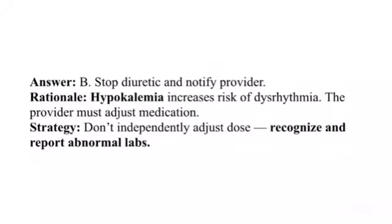Stop diuretic and notify provider. Rationale: hypokalemia increases risk of dysrhythmia. The provider must adjust medication. Strategy: don't independently adjust dose, recognize and report abnormal labs.